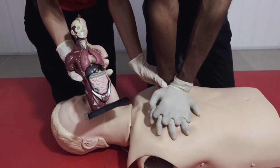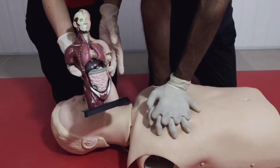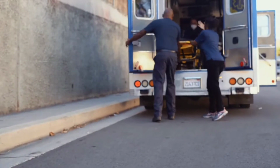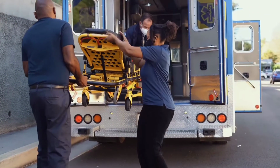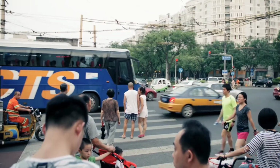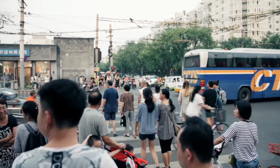Fast means around 2 times every second, and hard means that the chest needs to go down by about 5 centimeters. This might sound a lot, but you do need to push hard for it to be effective. If you have been trained, you can give 2 rescue breaths after every 30 compressions, as this helps provide some oxygen. However, if you have not been trained or are not comfortable, just keep going with hands only.